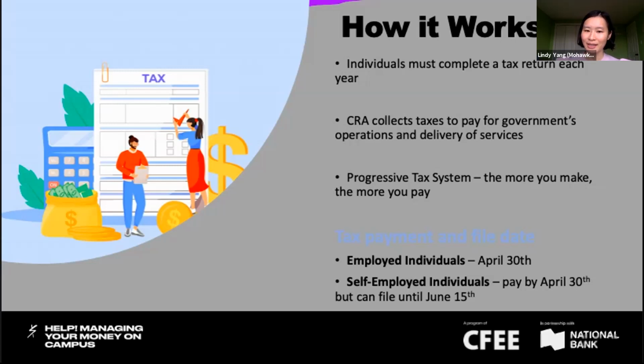The Canada Revenue Agency is responsible for collecting taxes and other amounts, such as federal, provincial, and territorial income tax and goods and services tax. The government collects this money to pay for operating expenses and delivery of government services. Taxes are the reason we can access services like libraries, hospitals, and roads free of charge. The government also redistributes these taxes to lower income and vulnerable Canadians in the form of things like child benefits, employment insurance, and old age security.